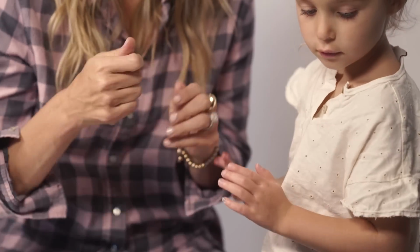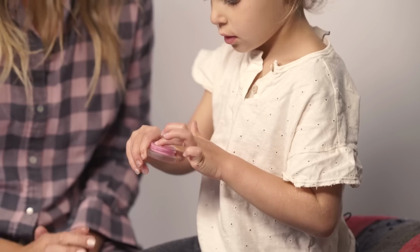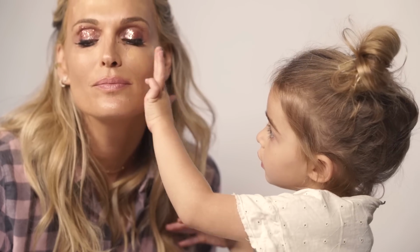All right, I'm thinking we need a little bit of a blush. A little goes a long way, okay? Perfect, you don't have to dig it with your nail. No, just, yeah, perfect. Where? On the cheeks. Okay, perfect.